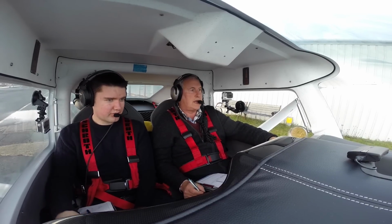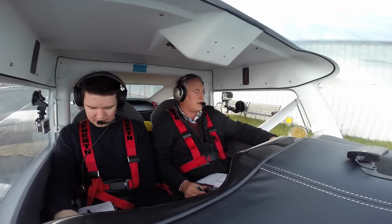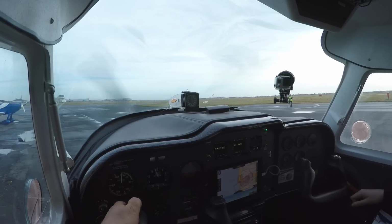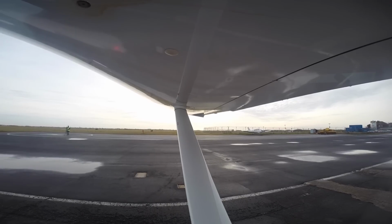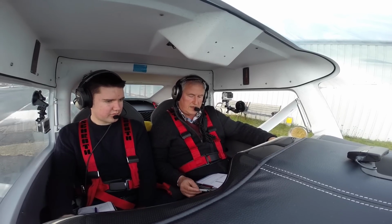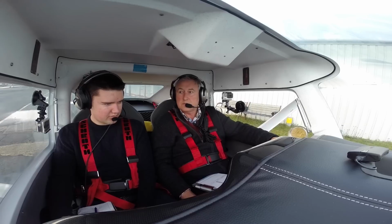Good morning, Golf Charlie India Alpha Fox Start at the PFA hangar with information Tango, QNH 1037, request taxi. Golf India Alpha Fox Start, Blackpool Approach, information Tango is current, QNH correct, taxi to holding point Echo 2, runway 28 via Bravo, Charlie and Echo. Clear taxi to Echo 2 for 28 via Bravo, Charlie and Echo, Golf India Alpha Fox Start.